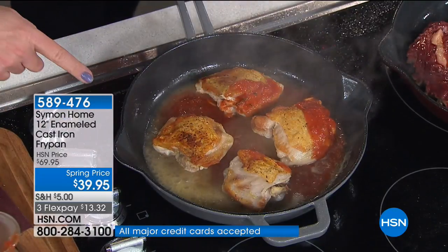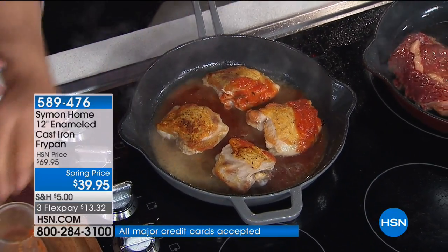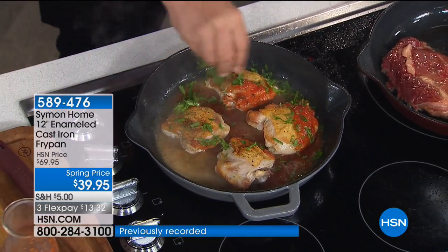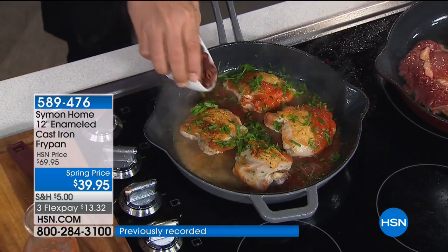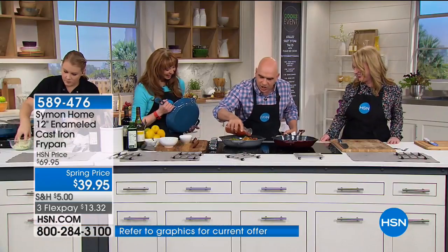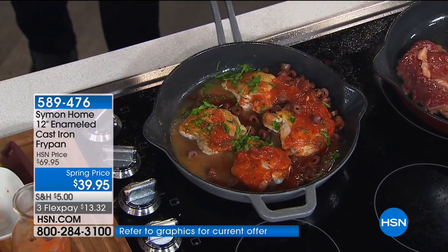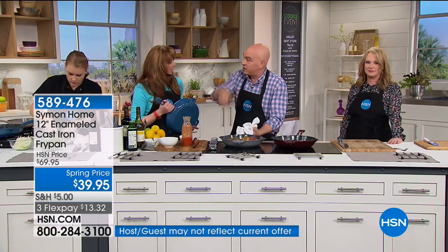So just a pause here. What was that, a little chicken stock? Yeah, a little bit of white wine, a little bit of tomato sauce, a little bit of flat leaf parsley. Some olives, because I'm a Greek boy, so I must put olives in. And then we're just going to put a little more sauce in this. And the beauty of this is I go right from here to the oven. The oven can be 300, 350, 450. I don't have to worry. The pan's going to perform in the oven as well as it does on the stove.